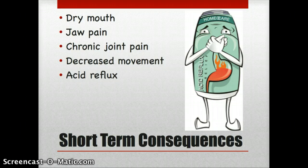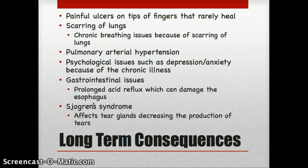People suffering from scleroderma may develop short and long-term issues with their health. Some short-term issues they may suffer from include dry mouth, jaw pain, chronic joint pain, decreased movement, and acid reflux. And we talked about all of those when we talked about the signs and symptoms. The long-term effects of scleroderma are much more severe. Individuals with scleroderma can develop painful ulcers on the tips of their fingers and toes over time. Because of the limited blood flow to those areas, the ulcers rarely heal.